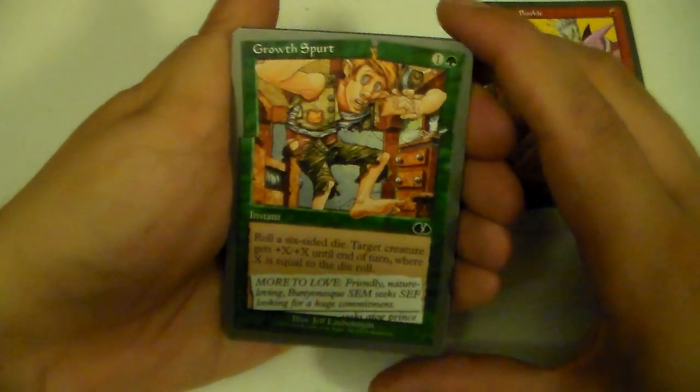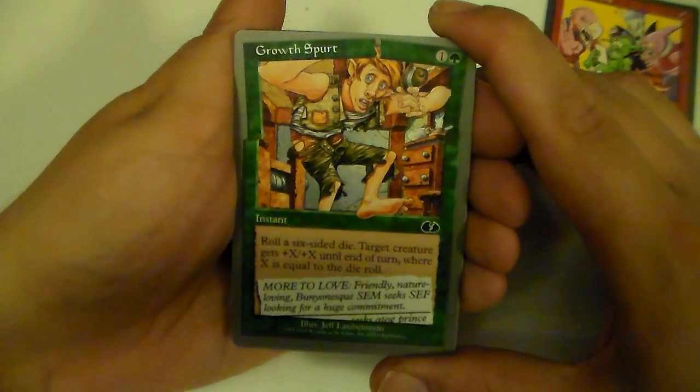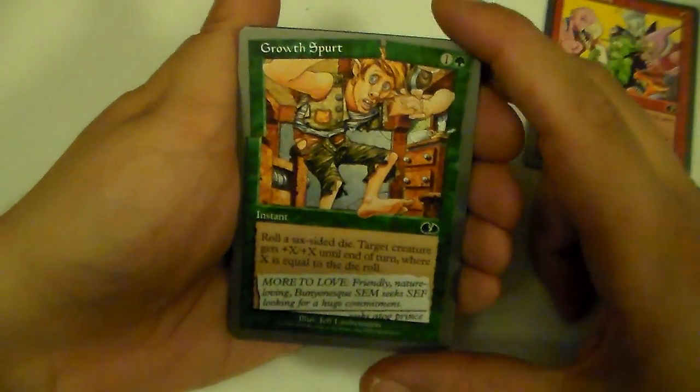Then I got a Growth Spurt, a 2-drop instant. I roll a 6-sided die. Target creature gets +X/+X until end of turn, where X is equal to the die roll. Has a little piece of paper that is ripped out of something.